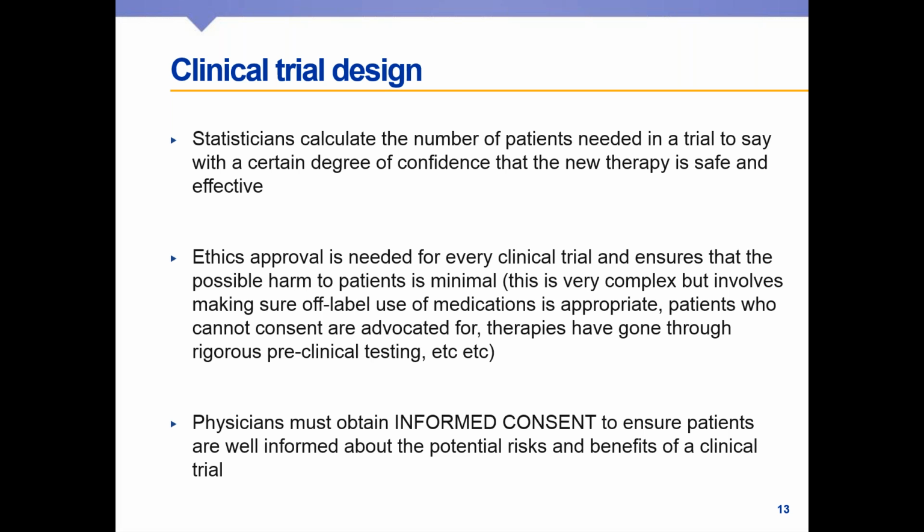We have to make sure that with ethics, patients who cannot provide consent, so sometimes children who can't read, or people who don't have the mental capacity to properly consent, are advocated for, and make sure that if they are being involved in the trial, that they are not being coerced into it, and that they really understand what they're doing. Therapies that have gone through rigorous preclinical testing will get to trial, but someone needs to check over that preclinical work and make sure it was done properly. And so ethics is probably the most useful part prior to a clinical trial, to ensure that everything we do is as ethical and safe as possible for patients and for everyone really involved in the trial.